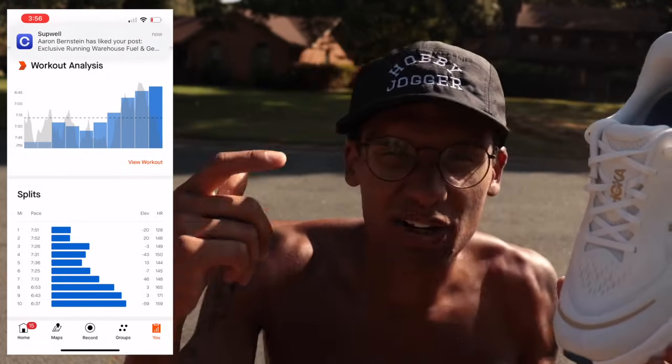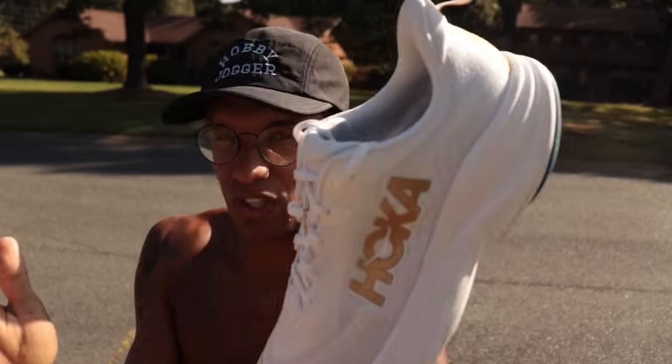So I said comfort, bounce, versatility. Let's talk about that third one, versatility. When I'm looking for a versatile shoe, I want it to be good for shorter runs, good for longer runs, good for faster pace, and good for slower pace.